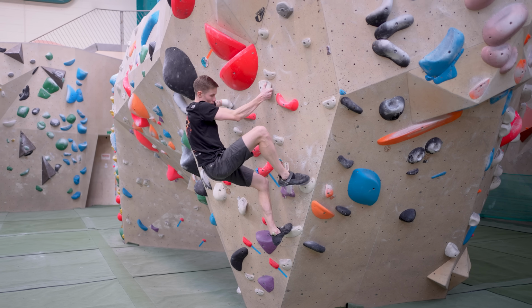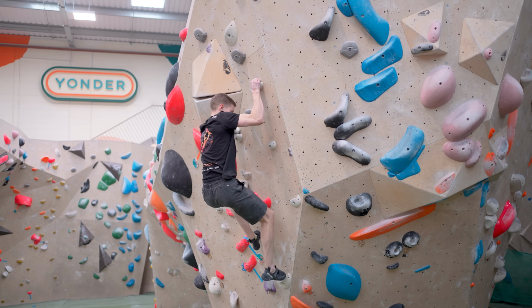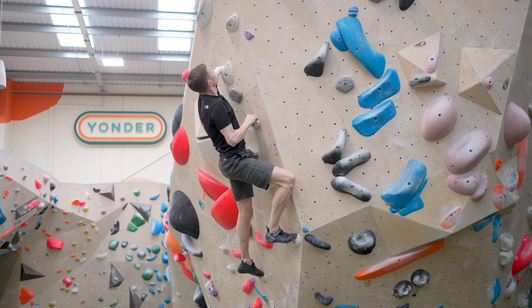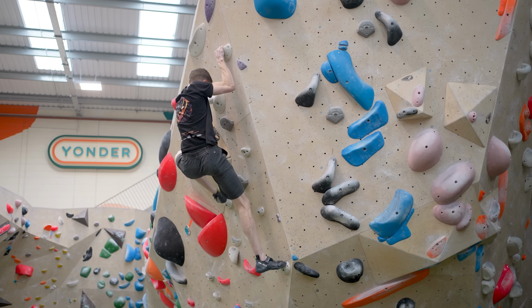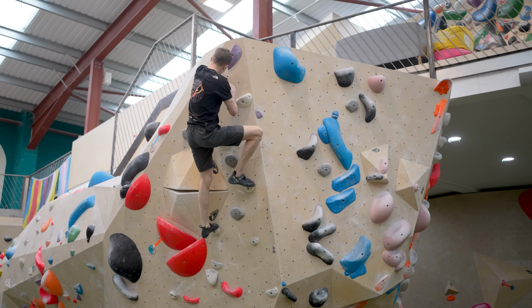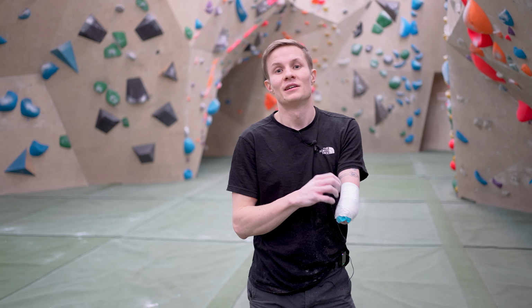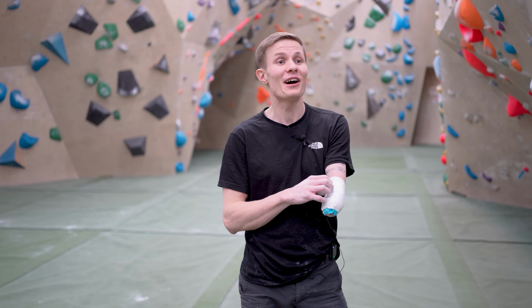You can get so caught up in the grades sometimes, but you have to take a step away and realise that the route setters haven't set these routes with a one-handed person in mind. I was going to ask if this was a silly question, but just out of curiosity, if I were to ask what grade do you climb, is that almost a pointless question because of how grading is done?